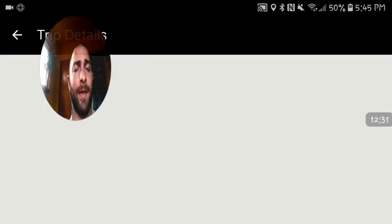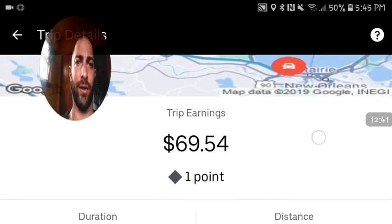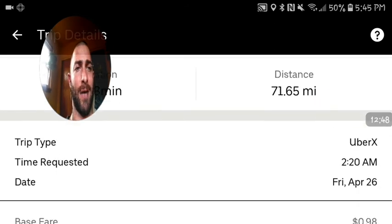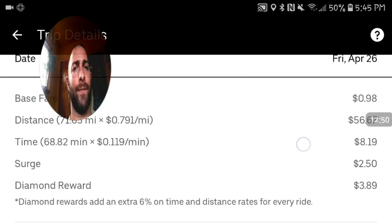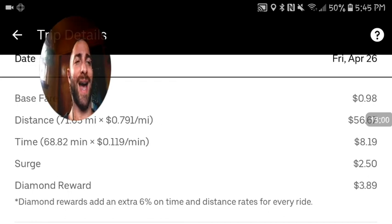All right. So this is $69.54. This is, so when I was sitting in a $2.50 surge ride, all right? I know you saw this earlier, but I'm really elaborating on this. So like 70 bucks, hour and 8 minutes, 71 and a half-ish miles. The surge did not multiply on this one, and that is because where I was sitting was in a $2.50 surge, but this guy was going to pick him up outside of the heart of the heat, okay?